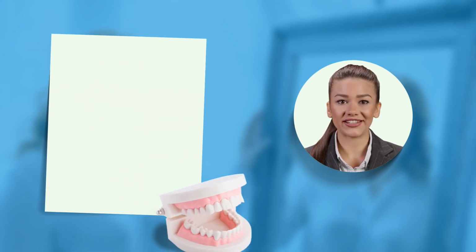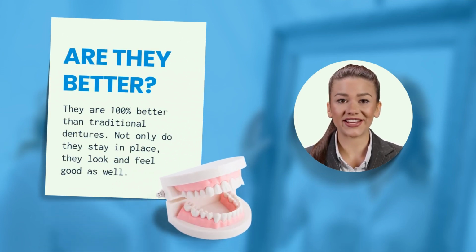What makes them better than dentures? There are many reasons. For starters, they stay in place without fear of falling out. They also look and feel just like natural teeth, which is exactly the solution you are looking for.